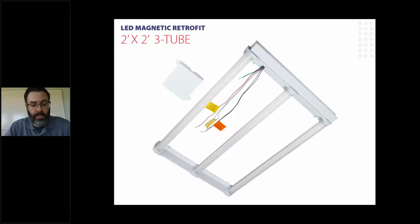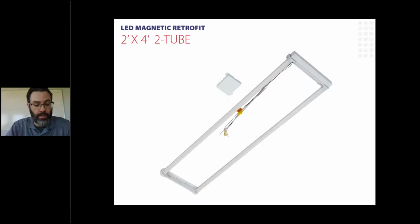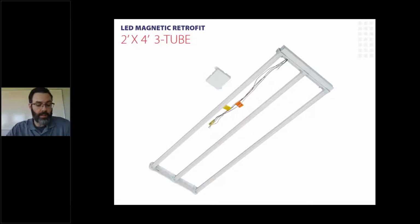The product comes in a range of sizes to accommodate various troffers and grid ceilings. This here is a 2x2, 3-tube configuration. It's also available in a 2x4, 2-tube configuration, which works well in all standard 2x4 troffers, as well as a 2x4, 3-tube configuration, which aesthetically works well in parabolic fixtures and delivers a bit higher light output than the 2-tube model.